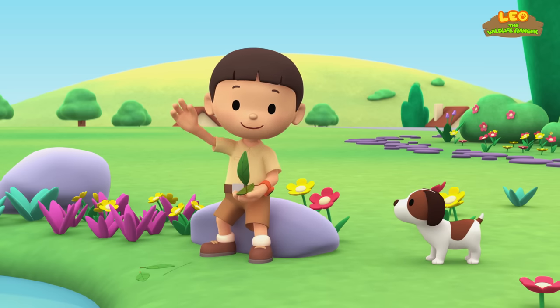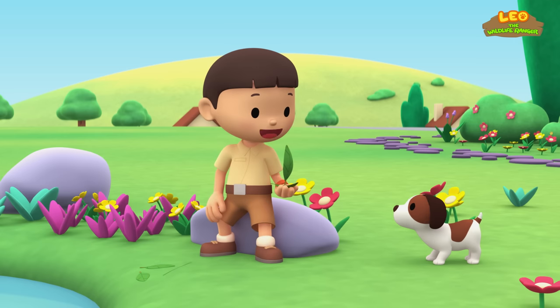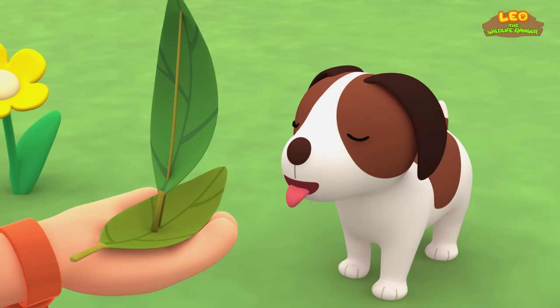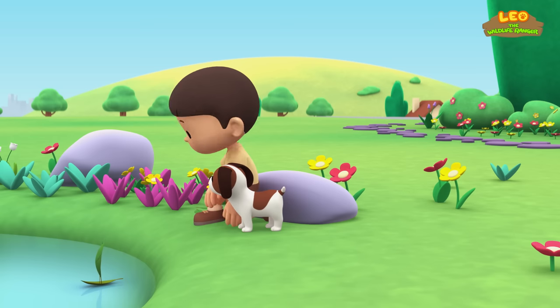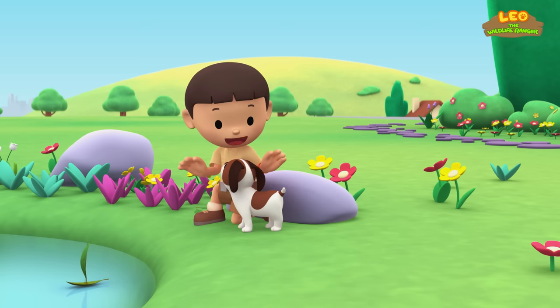Oh, hi, everybody. My name is Leo. I am a junior ranger, and this is my puppy, Hero. Look at this, Hero. It's a boat I made out of leaves. Now, time to test it out. It looks kind of lonely. I know. I'll make a boat for you too, Hero.